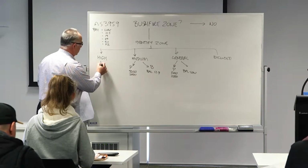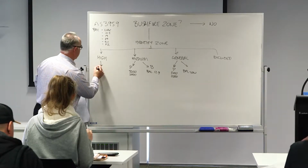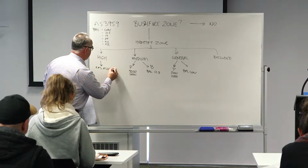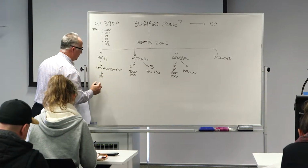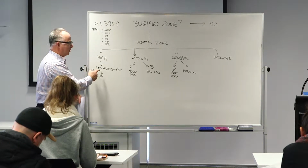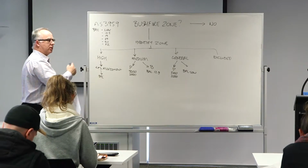So in a high zone, there'll be a CFS assessment. Okay, and that will give us our BAL rating. But that's done at planning stage. So we haven't got to the building requirements yet, but you have worked out your BAL rating, so that's good. And that all happens as part of the planning assessment.